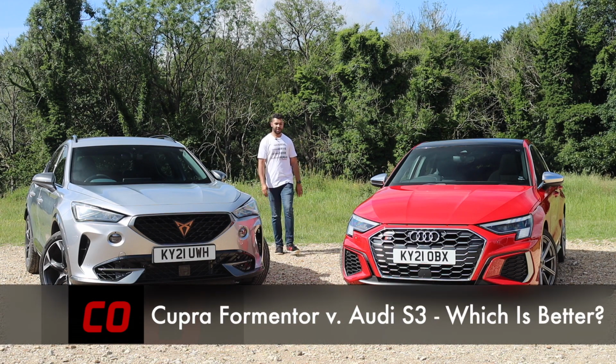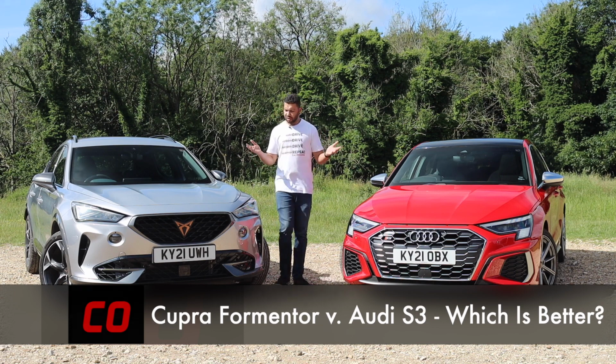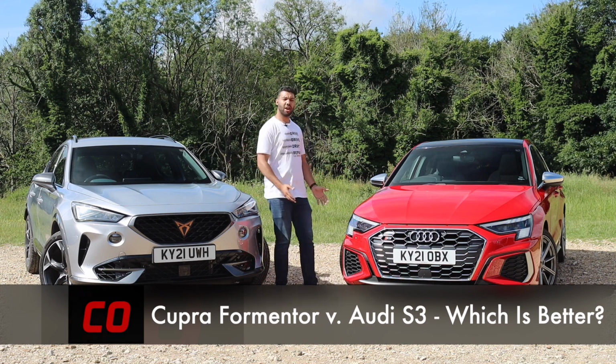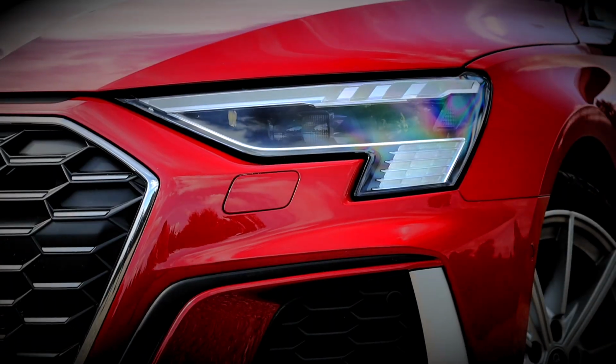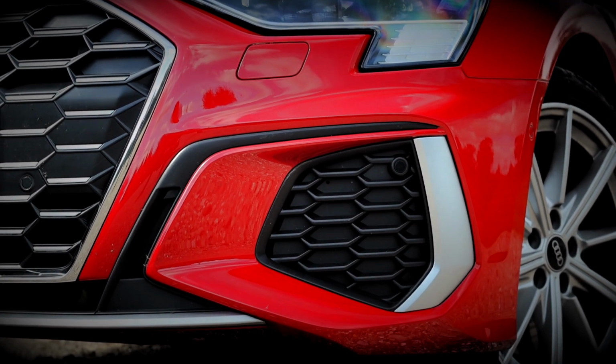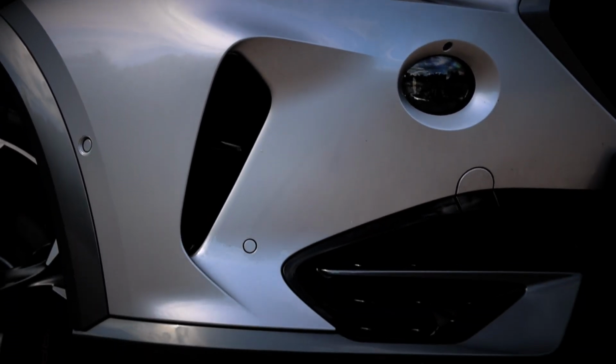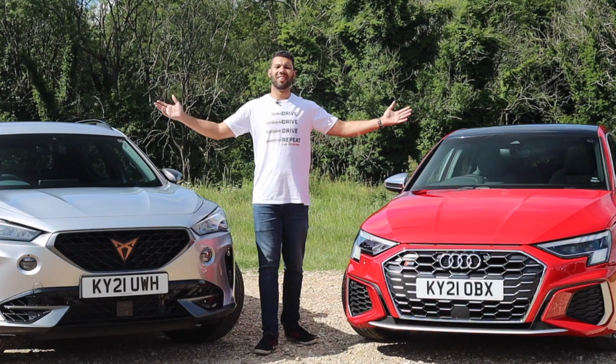You know what it's like. You wait for one Volkswagen Automotive Group performance car to turn up, and you get two at once. To my left-hand side, I'm joined by the brand new 4th generation Audi S3 Sportback, and to my right-hand side, I'm joined by the equally brand new Cupra Formentor. And today, I'm doing a twin test.